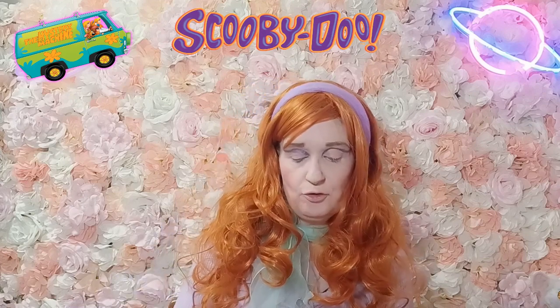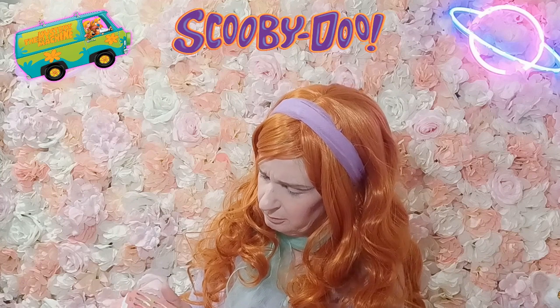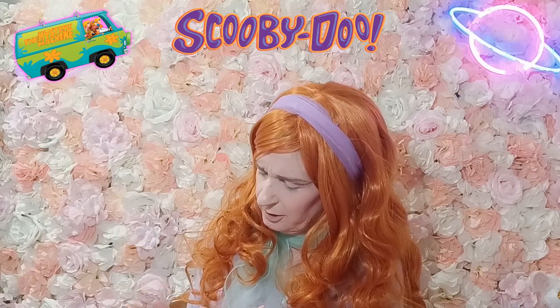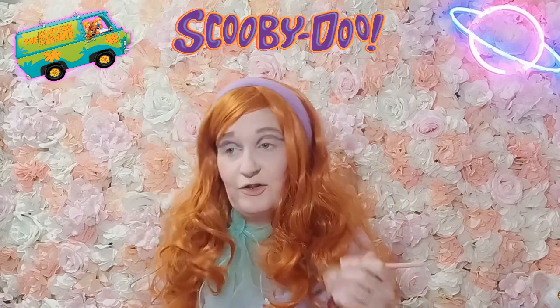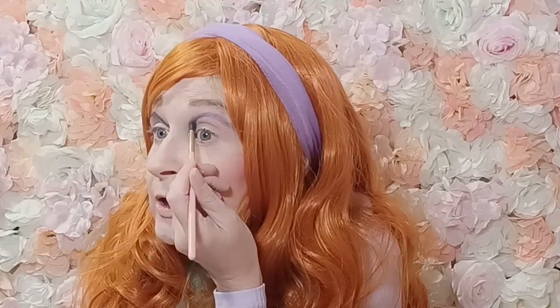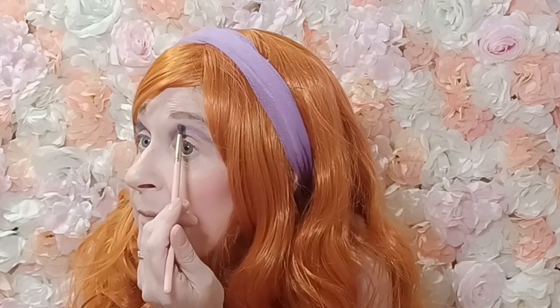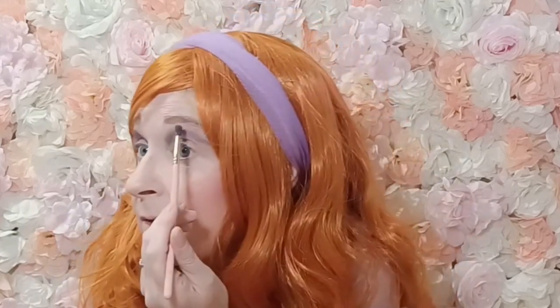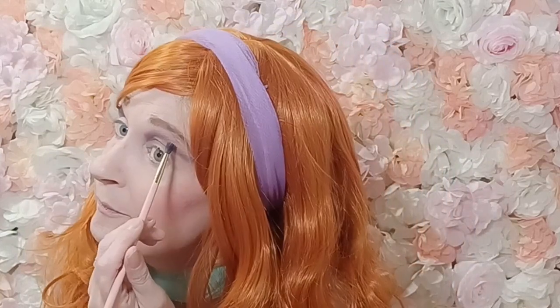Then we're going to go into this one, and that is called, I can't actually read it. No, sorry, can't read it. I meant to wear glasses. We're just going to lightly run that, kind of half and half, overlapping that previous shade, and bring it down.